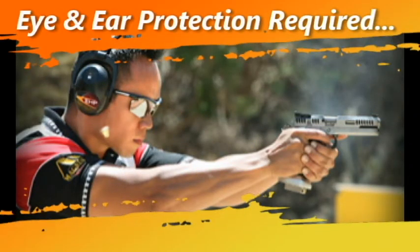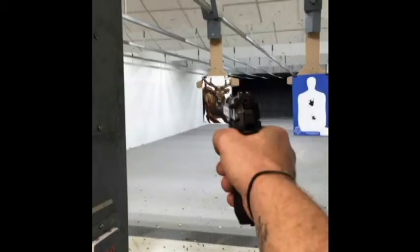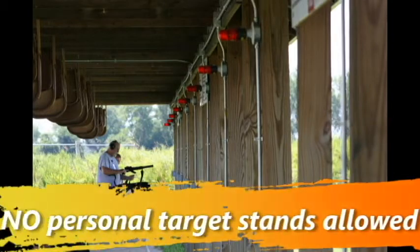Eye and ear protection is required at all times for everyone on all Hawkeye Rifle and Pistol Club ranges. No firing cross range. This means no one is allowed to shoot at another station's target. This rule applies to all ranges at the Hawkeye Rifle and Pistol Club. No personal target stands are allowed on any Hawkeye Rifle and Pistol range.